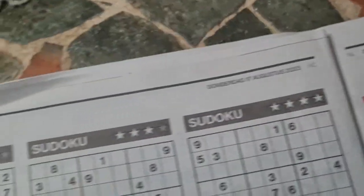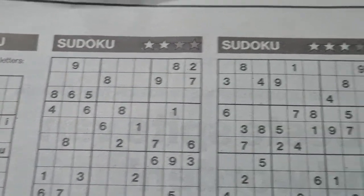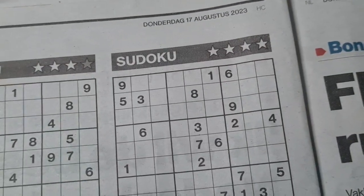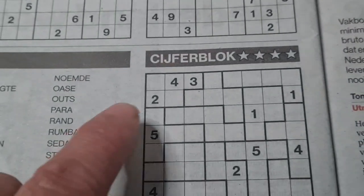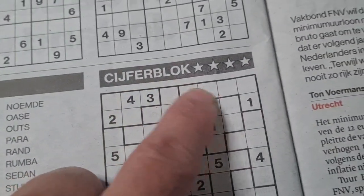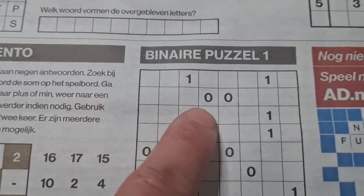We have here seven extra puzzles. Those puzzles are the letter Sudoku. We have here the 2 stars, the 3 stars, and the 4 stars Sudoku. We have two tectonics, aka jigsaw sudokus. In Dutch, they call it cipher block. In Japanese, suguru. One with 4 stars, one with 1 star. And the last puzzle is the binary puzzle.